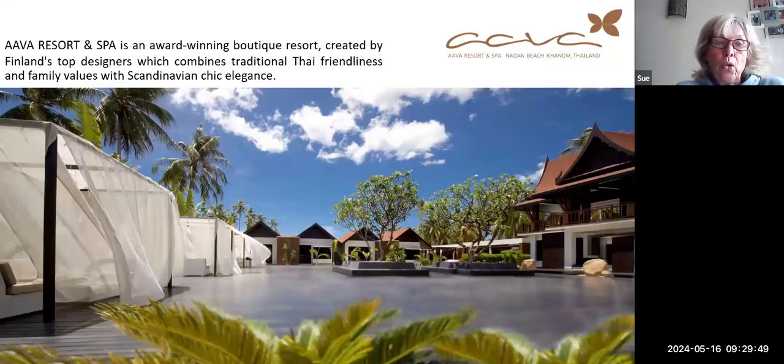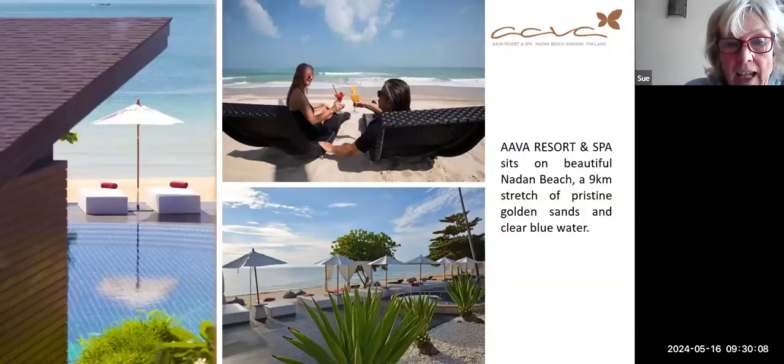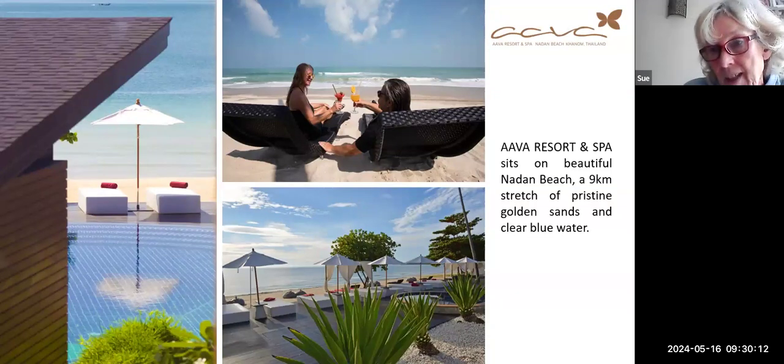So the whole resort is a small resort. It's owned by a Finnish couple. They were backpacking in the area about 15, 16 years ago, went to Khanom, totally fell in love with the area, and they stayed and they built a hotel. So it's very much Scandinavian on the inside, but on the outside, it's got lots of Thai looks to it because it has a Thai architect.